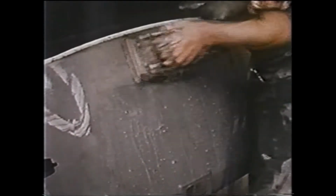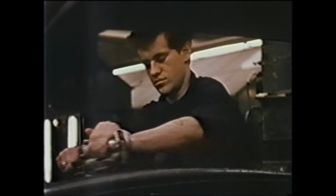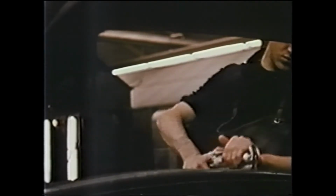Before the final 2 coats of lacquer are applied, each body is again carefully inspected, smoothed and sanded wet. Even the smallest imperfection in the finish is noted and meticulously worked over.